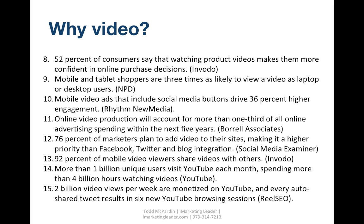Number 14, more than 1 billion, with a B, unique visitors visit YouTube each month, spending more than 4 billion hours watching videos. 1 billion unique visitors every month. Now, there's a lot of videos out there to compete with, so we're going to go through some strategies and tactics of what you can actually use to try to capture some of that, especially at the local market level. But that is a lot of people.